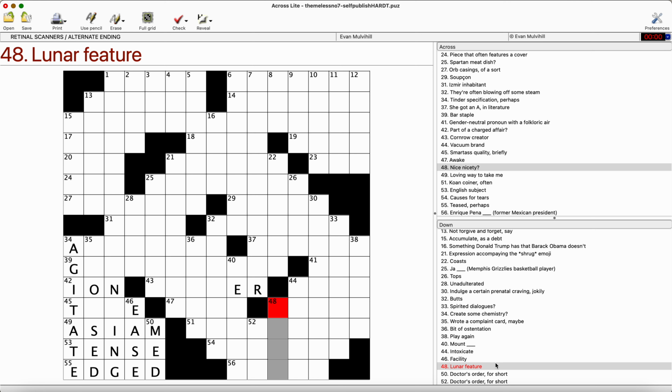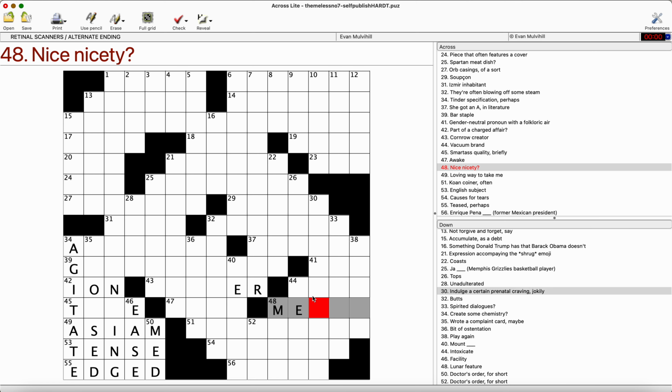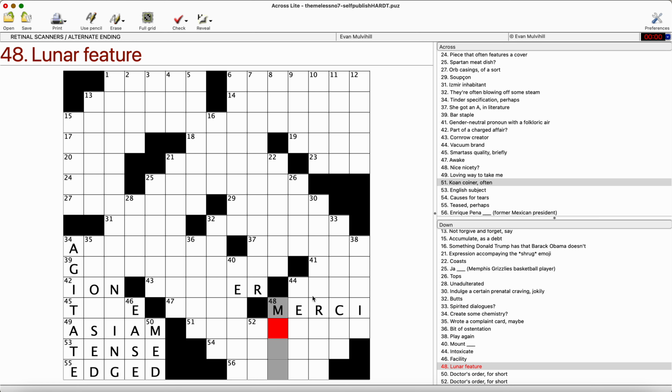Lunar feature. So lunar is the moon. I have an idea that this might be an easy one to get, but let's come back to it. Nicety, at least that's how it might read on the surface. With the question mark, I would question this alliteration, like nicety. It makes no sense to say, it's redundant. So if we think, oh, this could be the city Nice in France, so a Nice nicety would be a word of appreciation in French. Merci.